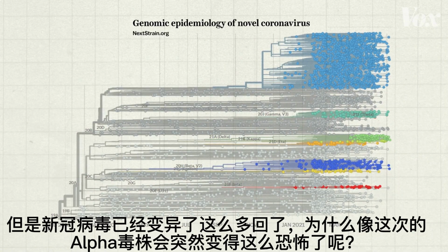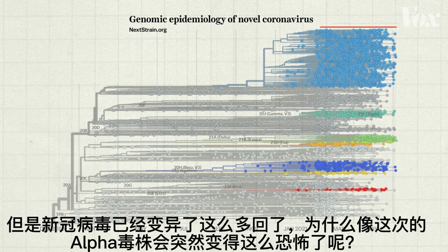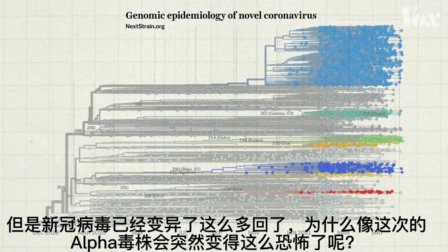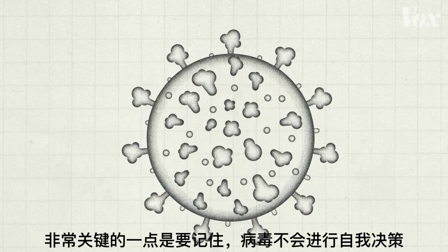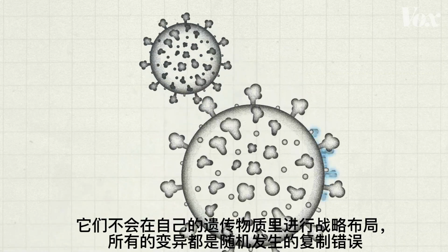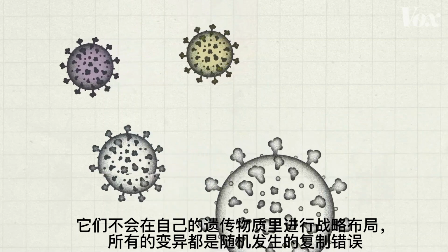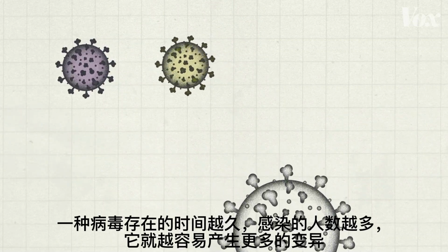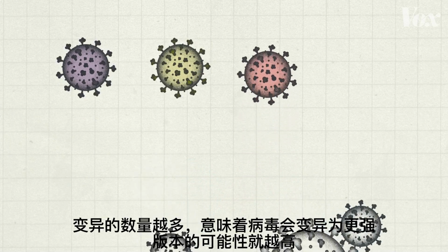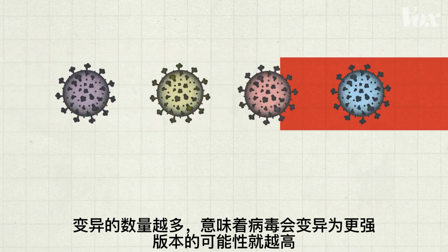But if SARS-CoV-2 has been mutating all along, why do the variants today, like this alpha variant, suddenly seem so much worse? It's important to remember that a virus doesn't make active decisions. It's not as if it creates a strategy within your cells. Mutations are random errors. But the longer a virus is around and the more people it infects, the more it will change. And the more those changes accumulate, the more chances the virus has to evolve into something more dangerous.